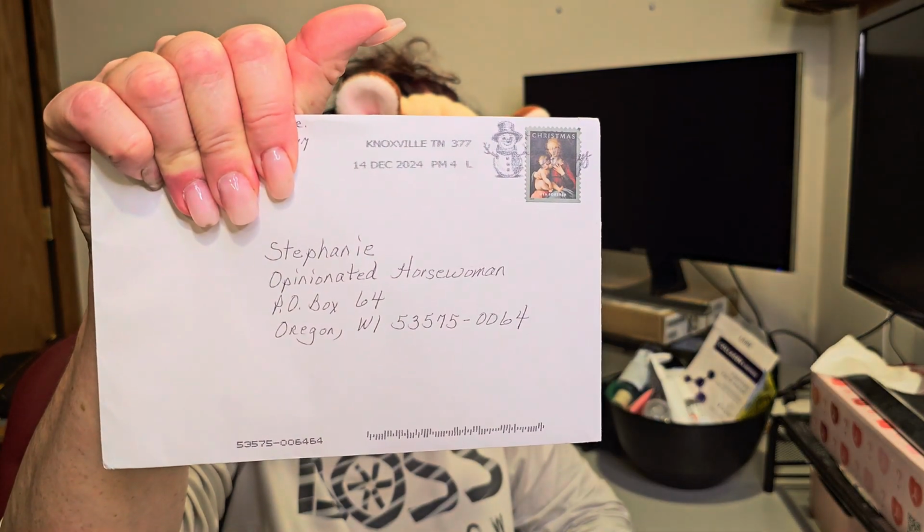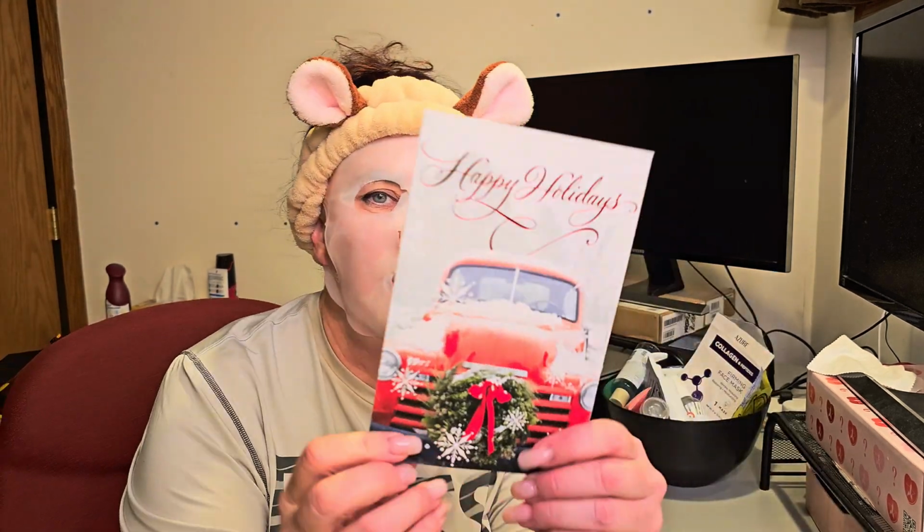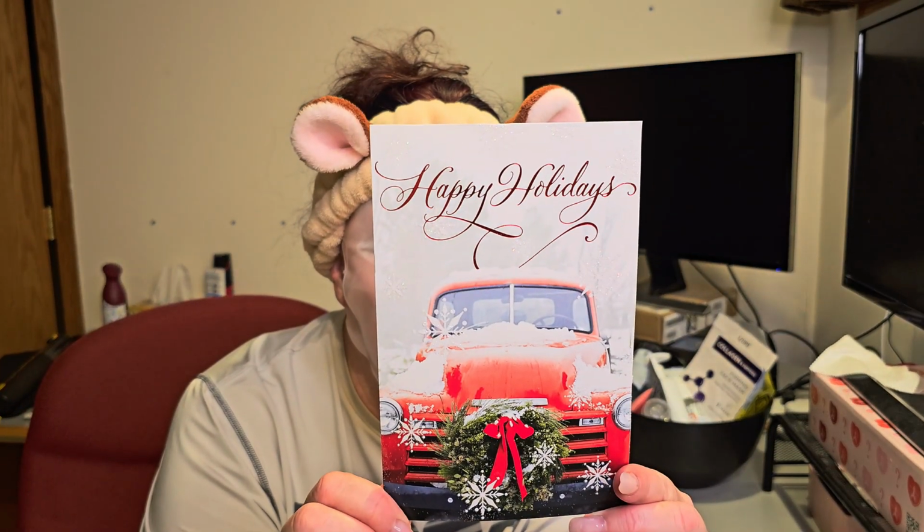Okay, so we've got just a cute little piece of mail here. Nothing exciting as far as stickers or anything, but that's okay. All right, the red truck, very Christmassy. This is a Hallmark card. So this is from Miss Myrna. She says, Stephanie, I miss you so much. I miss you guys too. Wish you had a blessed Christmas and a wonderful new year. Here's hoping 2025 will be the year. I hope so too. From here to there, wishing you joy at every turn. Love, Miss Myrna. And thank you, Myrna.